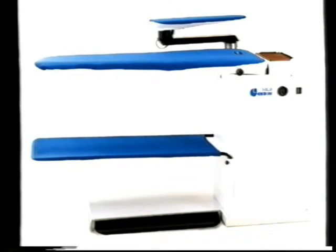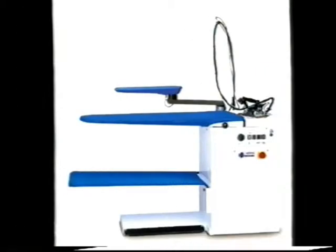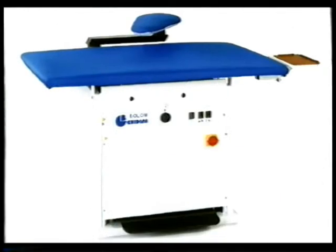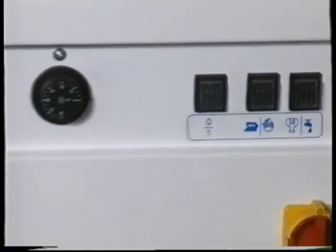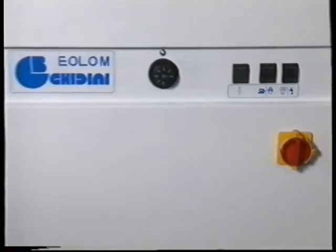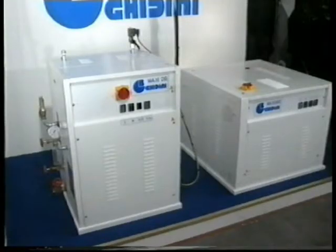Then there are the professional vacuum ironing tables available in the following versions: Aeolo with utility ironing board to be connected to a central steam supply, Ambria, which features a built-in automatic electric boiler, Aeolo M with a rectangular instead of a utility board. Aeolo M can be supplied in the self-contained version with built-in electric boiler or to be connected to a central steam supply.